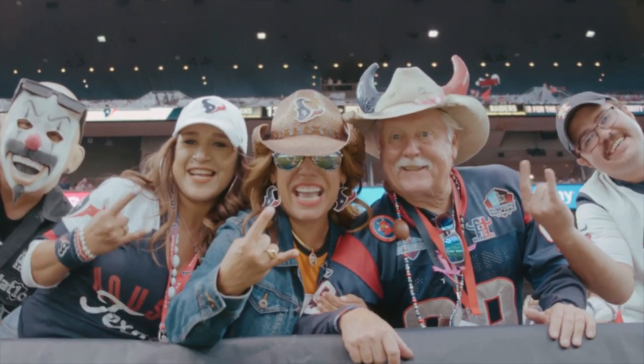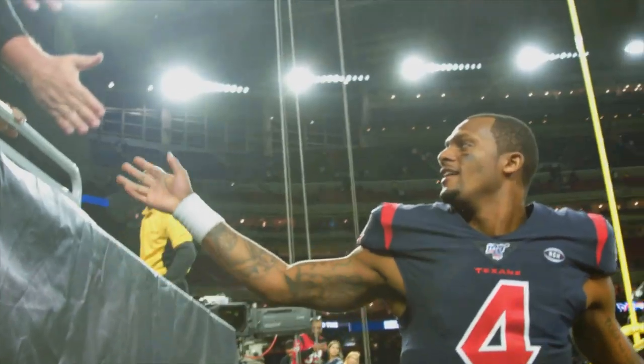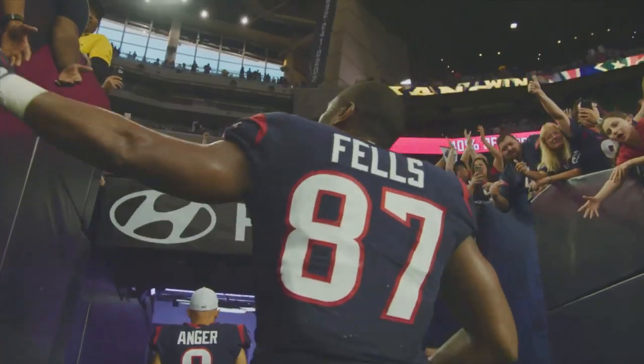Watson gets behind Nick Martin, takes a knee, and it is over. The Texans do the job on the Raiders. Texans 27, Raiders 24.